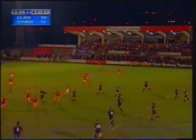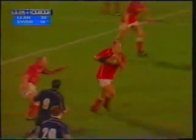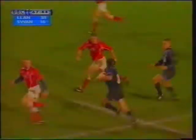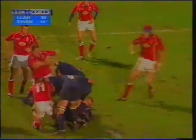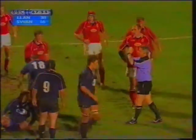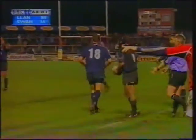Here we are, look. Payne goes up, gets the ball, comes back. The knock-on, interception. Oh, you say he was home and dry. Swansea haven't given up yet, though. Payne. Llanelli get their hands up on it and prevent the release. Back here. Richard Rees wanting to get on with things.